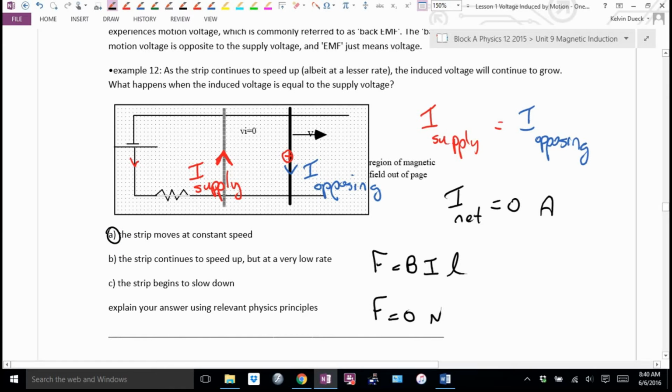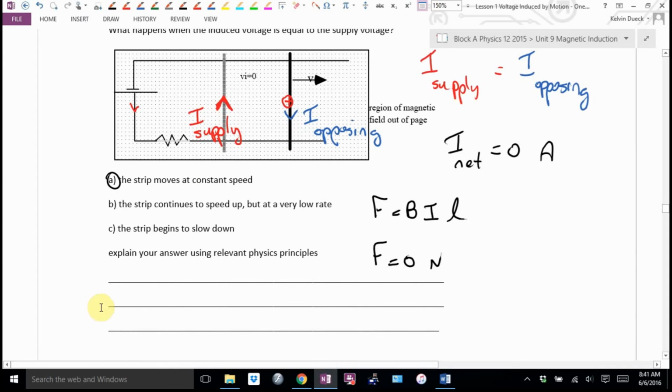Now, in real life, Devin, actually, because friction exists, it would start to slow down a tiny bit. But as soon as it slows down a tiny bit, then the supply current is going to be bigger than the source current, and so it's going to kind of wiggle its way and hit a constant speed. But this is, in fact, this is V max, little v. This is the maximum speed. You want to know the maximum speed when your source current is exactly canceled out by the induced current. Okay?